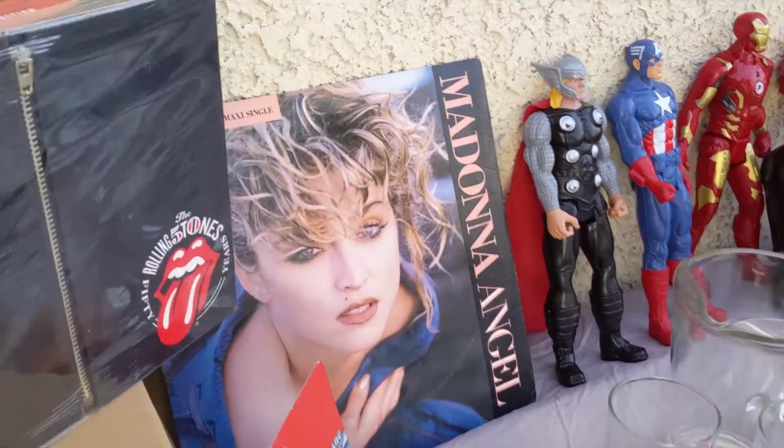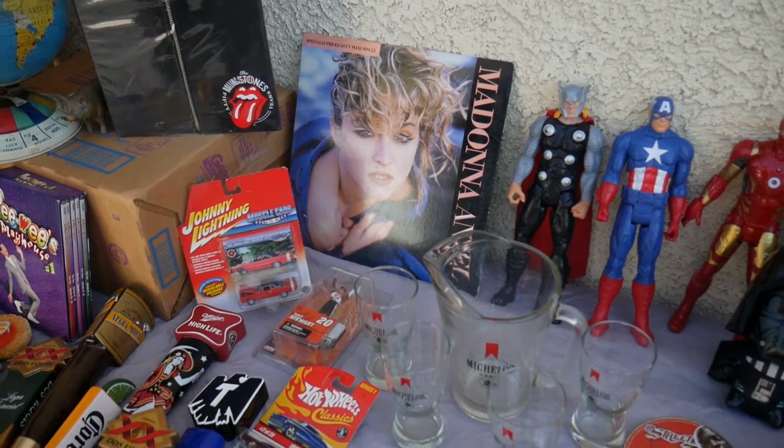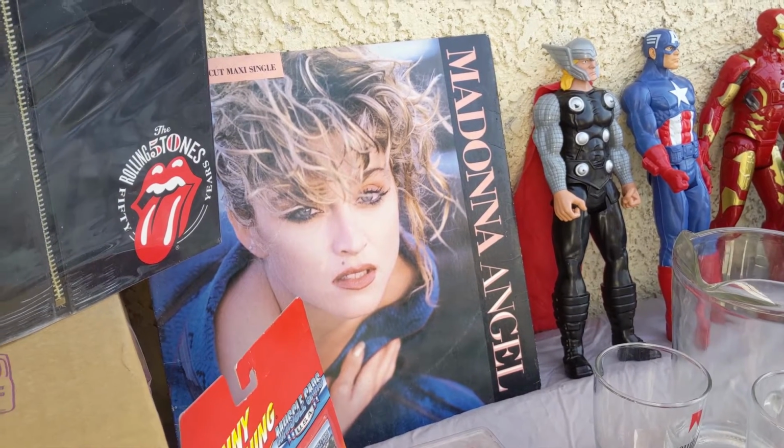Next is this Madonna record. We haven't found many records yet, but we do buy them, and they do sell really good in our antique booth. So we only got one this week, and it's Madonna, and she was $1, so not too bad.